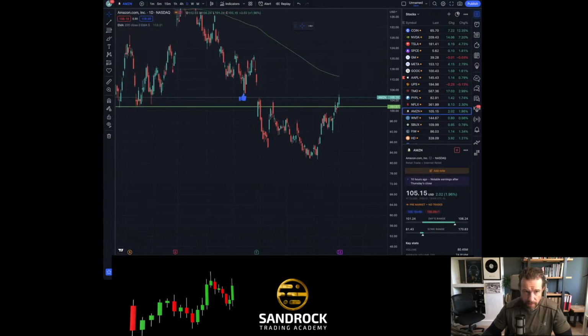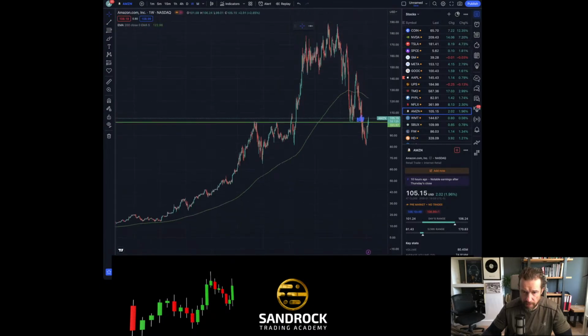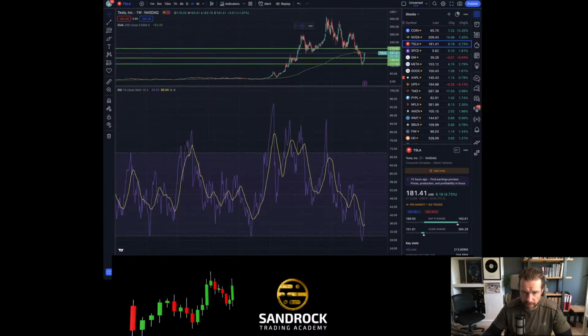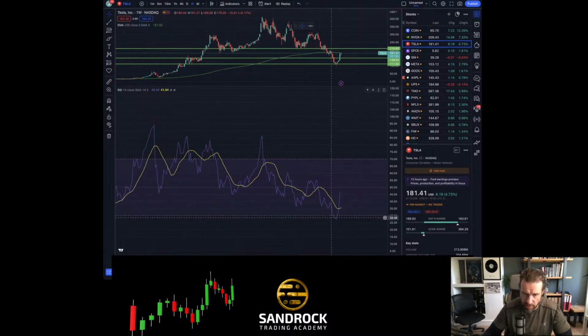Amazon. So let's zoom out on the weekly chart. The other indicator I do use for stocks is the relative strength indicator. If you remember, in one of my previous videos, this is how I got into Tesla. It got me interested in Tesla because the relative strength indicator down here was in the 30% zone, and there's a little hook forming.